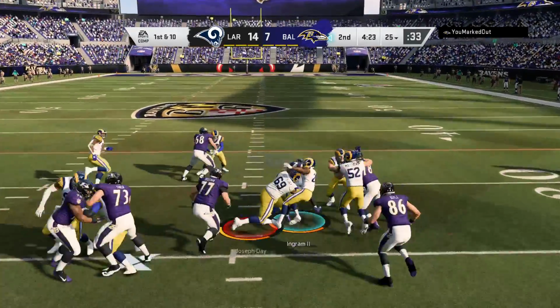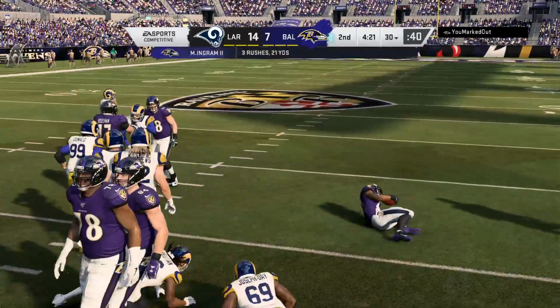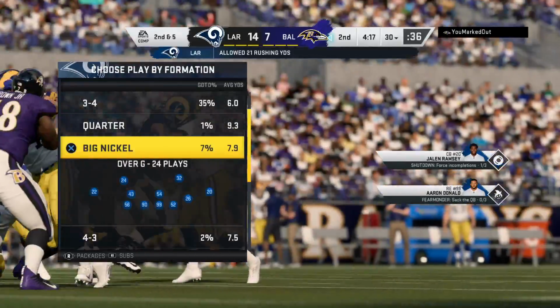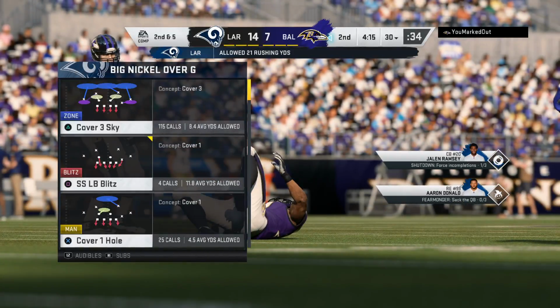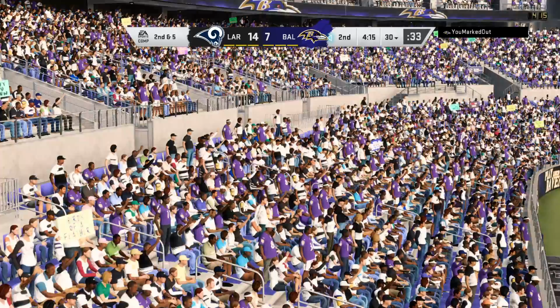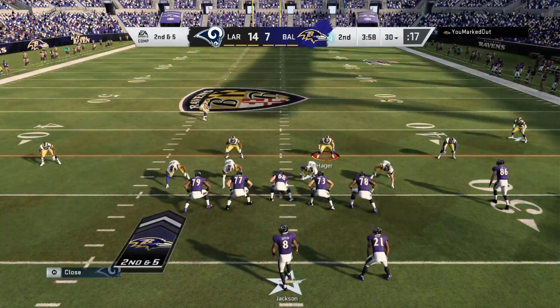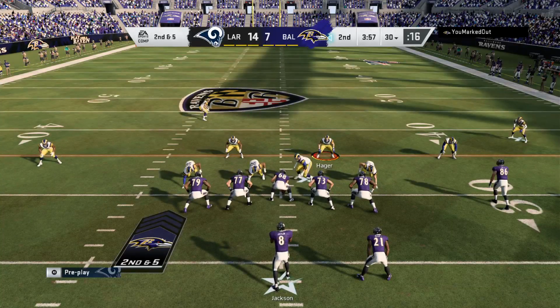The drive starts here with a carry by Ingram. And he'll get this from the 25 to the 30 for a pickup of 5. Despite the blitz, they're still able to pick up a nice solid gain. The disadvantage of blitzing often alters the normal spacing and run fits and leaves creases like they were able to exploit right there.